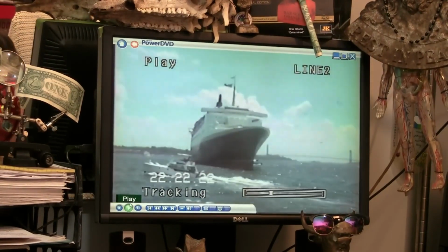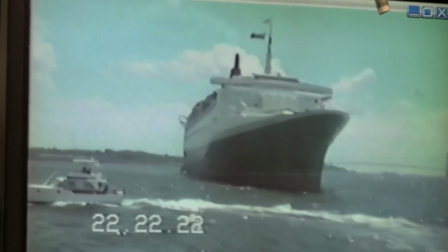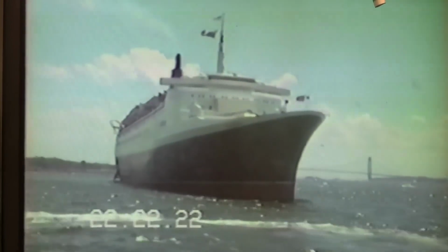This is the QE2 coming into New York Harbor sometime, could have been back in 1985. And this is an up close and personal view of the QE2 when we passed by it less than 200 feet away. What you're going to hear in the background are the roar of the engines.